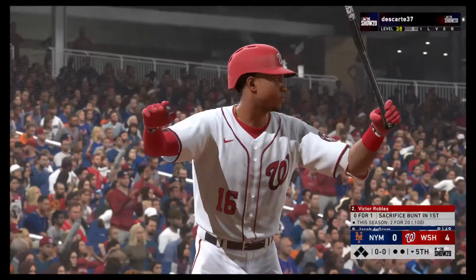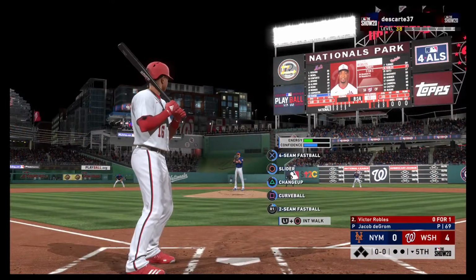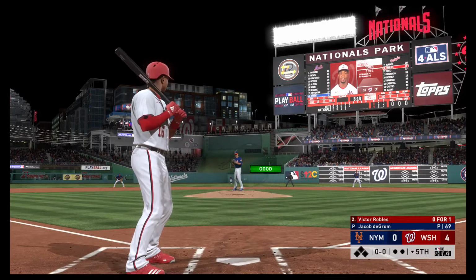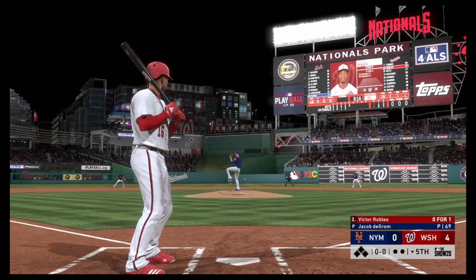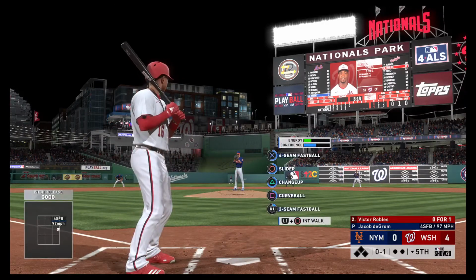Set now for the bottom of the fifth. Striding in now for the Nats, Victor Robles. He was a ground-out victim last time up. Victor Robles. First offering on its way. And he starts him out with a strike on the outer half.